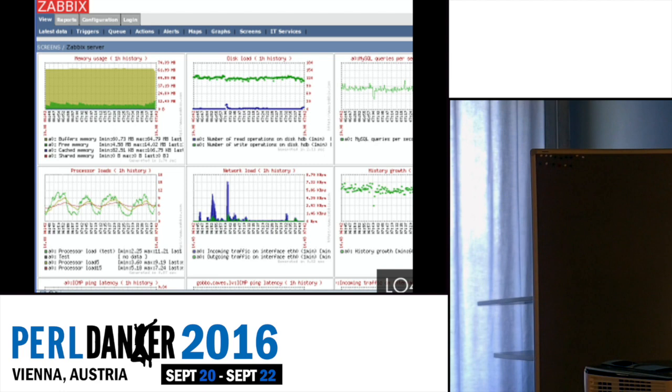This is how it looks. What's really cool is that it stores all the historic data for everything, so if your database goes down, you can see how the CPU was, what happened with memory, processor load, and what happened with the network. It can be really useful. If you see there's a lot of network traffic, an unusually high amount of users, it's not just your CPU going crazy for no reason.